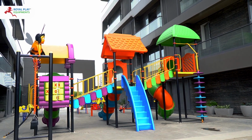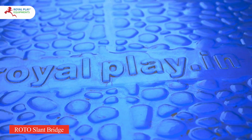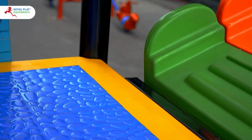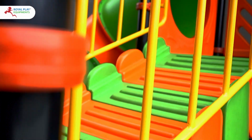But wait, there's more. The Roto Slant Bridge adds an extra element of excitement, perfect for adventurous souls looking for a challenge. Kids can test their balance as they make their way across, feeling like true explorers on a daring expedition.